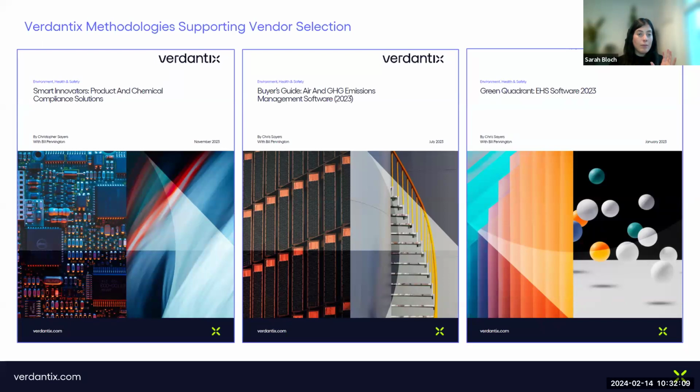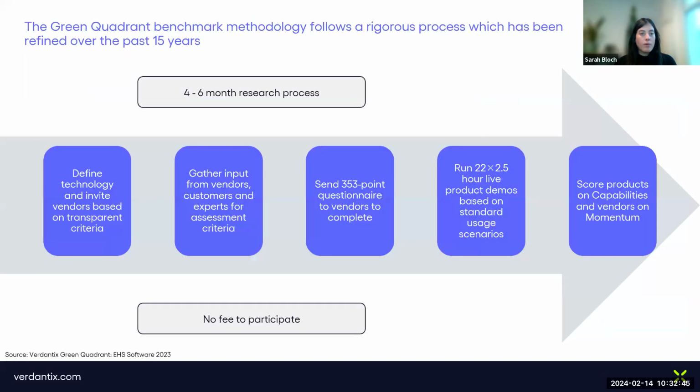And finally, our most granular benchmarking methodology is the Verdantix Green Quadrant. This methodology assesses platform solutions, such as EHS platforms, that cover a broad set of EHS use cases. So the Green Quadrant, for example, would only include vendors that have air, GHG emissions, product and chemical compliance solutions, and a very large breadth of EHS use cases to give you that one-stop shop platform type experience. So I just want to give you a bit of color on how you can leverage the Green Quadrant specifically to inform your selection decisions.